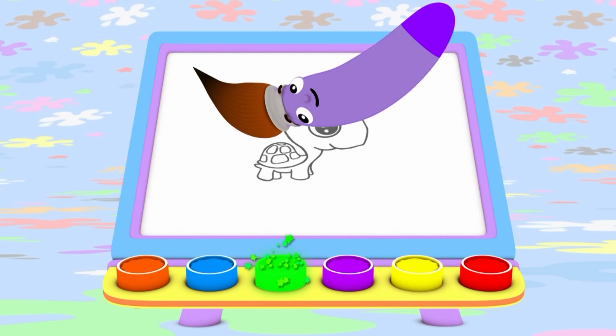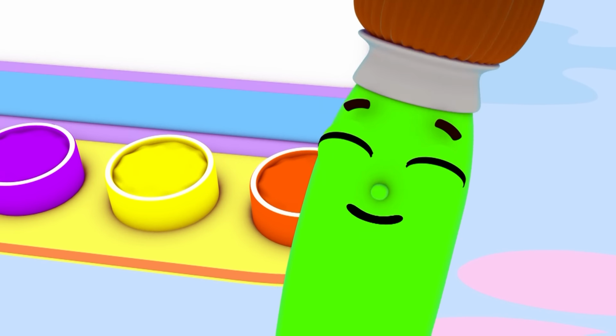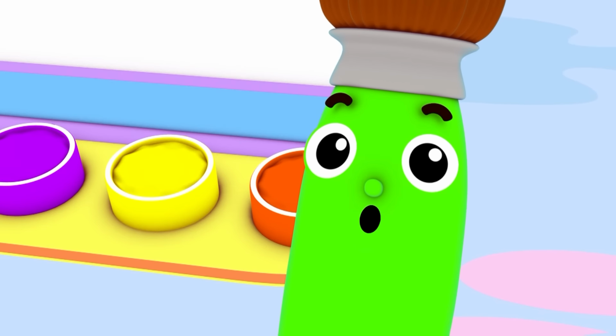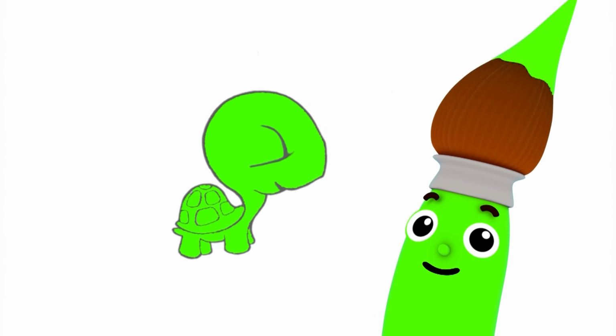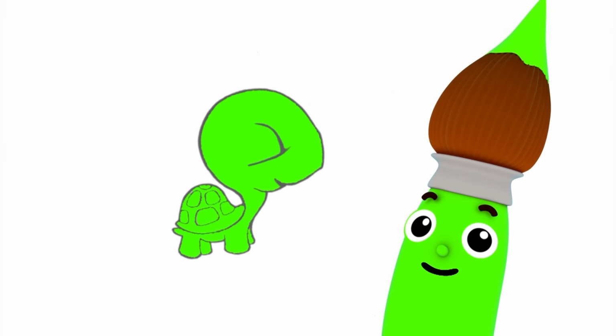Green. Today I'm going to paint with green, and I'm going to start by painting a turtle. Oh, what a cute dancing turtle!